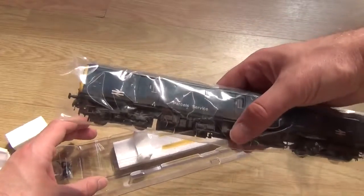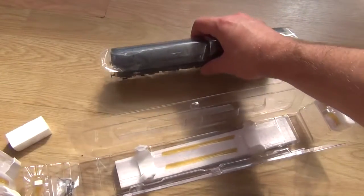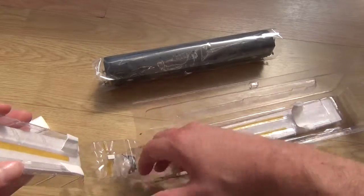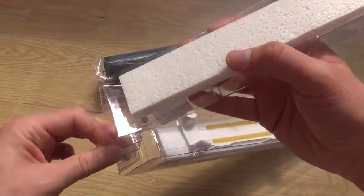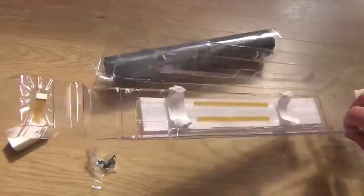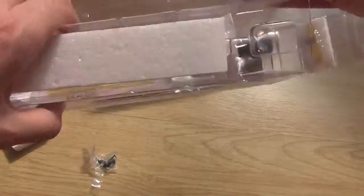Whoa! That is heavy! Oh my gosh! Don't swear. Whoa! That is seriously heavy. I don't think I've ever lifted such a heavy model. What are these accessories here? Just peel them away really carefully. Is that everything? I think that's everything, isn't it? The rest is just packaging, just foam and stuff. Yeah. Okay.